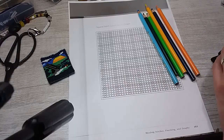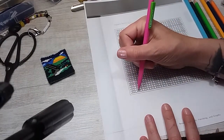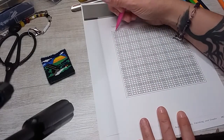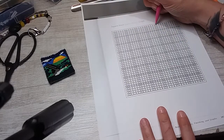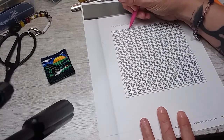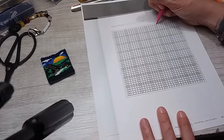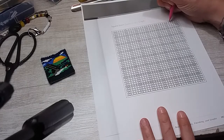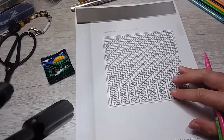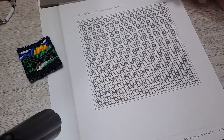Now, I need to figure out on here where we're at. So let's go from the top, 5, 10, 15, 20, 25. We don't need 25, we need 23, so we'll start here: 5, 1, 2, 3, 4, 5, 10, 15, 20, 1, 2, and 3. So that's going to be the width there of our fringe. Now, I don't know how far I want to go down.